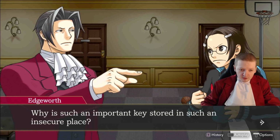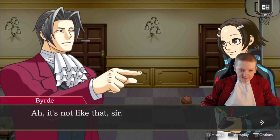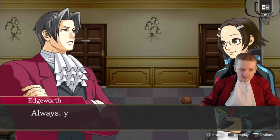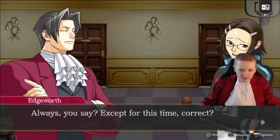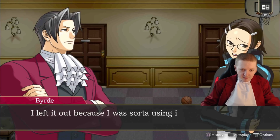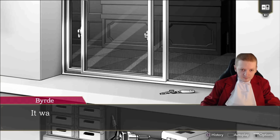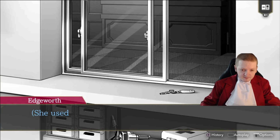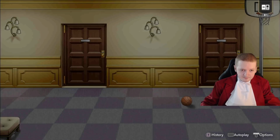Why is such an important key stored in such an insecure place? It's not like that, sir. We always keep the key further inside the room, away from the window. Always, you say, except for this time, correct? Well, I admit that was a bit careless, but I had my reasons. I left it out because I was sort of using it at the time. It was after I'd used it that I left it sitting on the ledge. She used the master key.